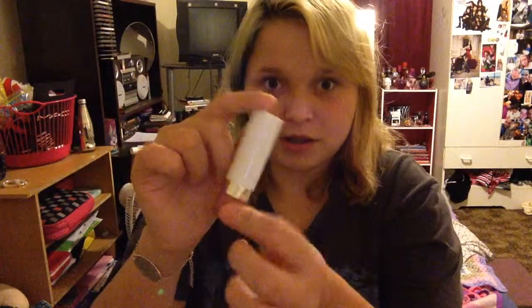Then I have this one by Model Co. It's called Sprinkling. I love the packaging. And it's kind of like a Kylie Jenner inspired one. It's coming off a tad dark, and turns dark in the camera, but yeah, it's pretty nude. It's a pretty nude.